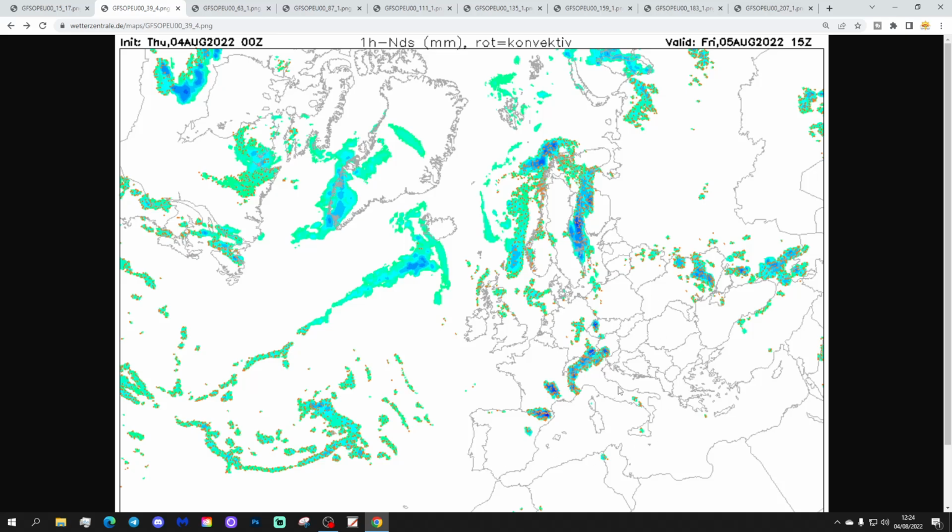Mainly dry in the south and the east of Europe, where most parts of the Med look dry, and most parts of east and southeast Europe looking dry as well.